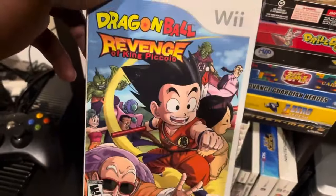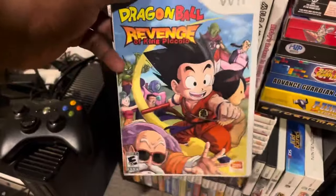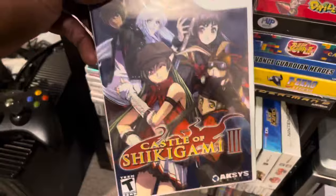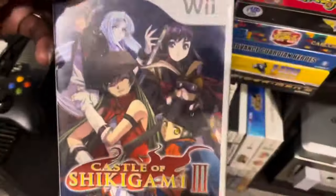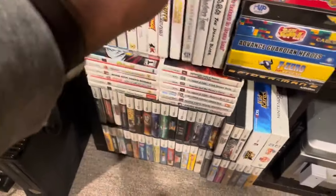Dragon Ball Revenge. This is like a 3D beat 'em up on the Wii. You guys gotta check this out. This game is actually pretty sick. Castle of Shikigami 3. Whew. I mean, if you've played Castle of Shikigami 2, I think this is sealed too. Yeah, this is sealed too. I had Shikigami 2 on the PlayStation 2. That's a fun shoot 'em up. These are fun shoot 'em ups.